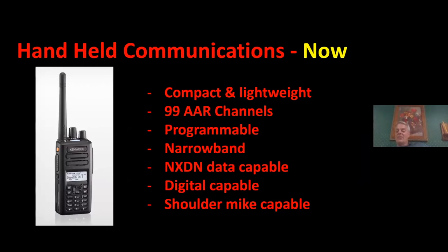The one at the bottom of that list might be one of the biggest ones, the shoulder mic capability, that they can strap it on their vest and just have their hand right there, press the mic without having to be holding a radio. Okay, they can do something else. So 99 channel capability, AAR channels, programmable, narrowband, and data capable, digital capable. I won't go into the details about the FCC mandate to go from the wide bandwidth down to narrow, but that led to some of these other things you see on the list. Big thing there is programmable too, that you didn't have to change out the crystals, and lightweight.